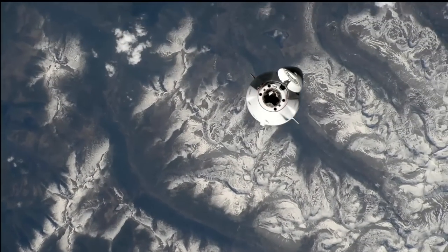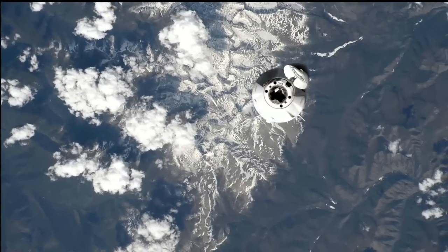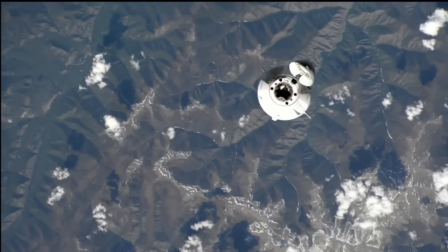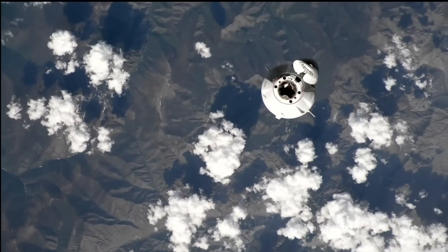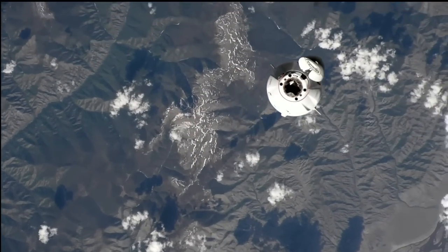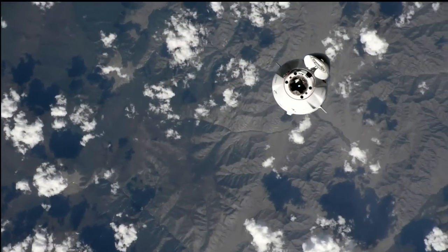This is a very precise LiDAR-based system. LiDAR stands for light detection and ranging. These are lasers that are going to be pinging off of different reflectors on the space station. It's going to give the spacecraft high-fidelity data on its distance and rate of closure. Once we get to that docking axis, it will also help it to fine-tune and line up and guide that final approach.